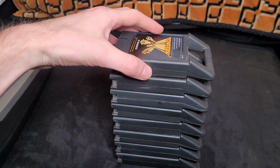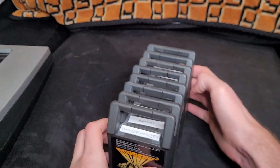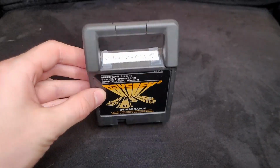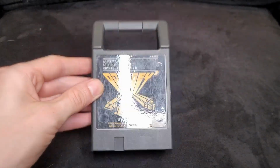Between the unique design and the exciting '70s future look on the art itself, Odyssey 2 games are pretty fun to collect for. The only thing they're missing is an end label, which is why I had to make my own crappy looking ones just so I could find the game I wanted on the shelf.